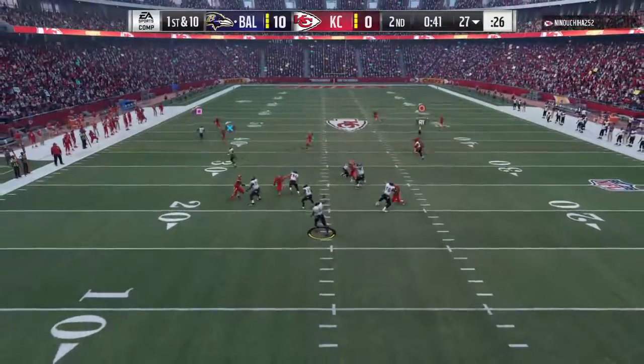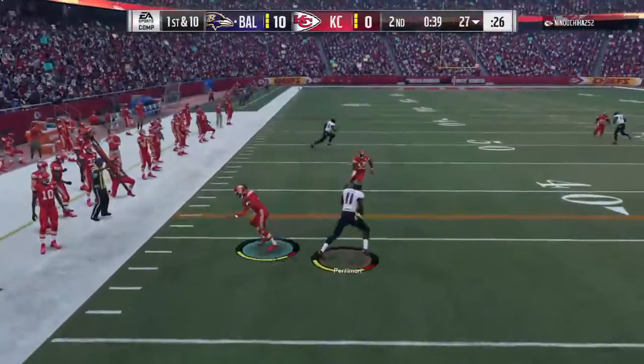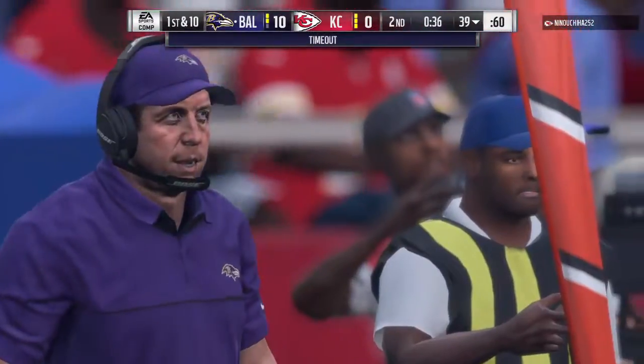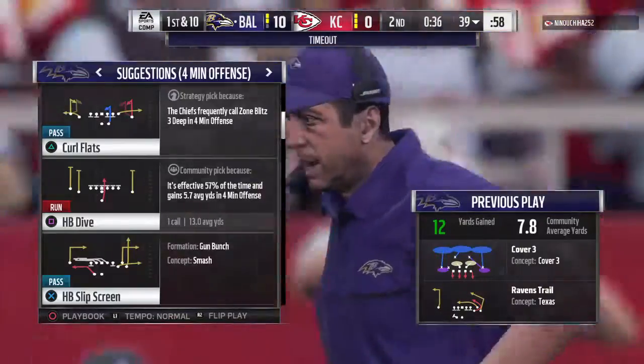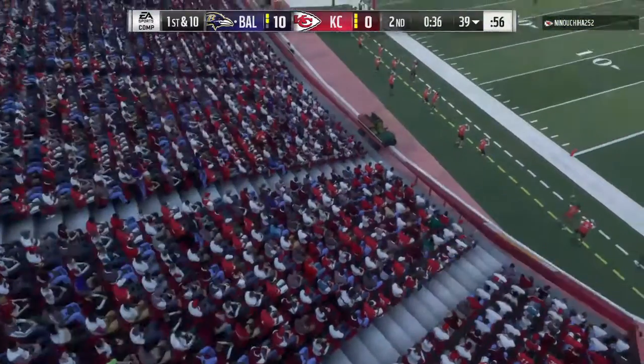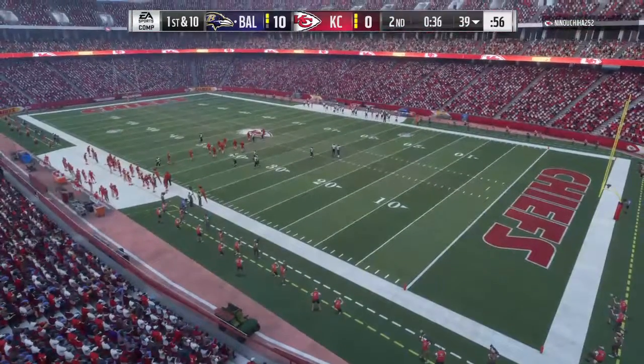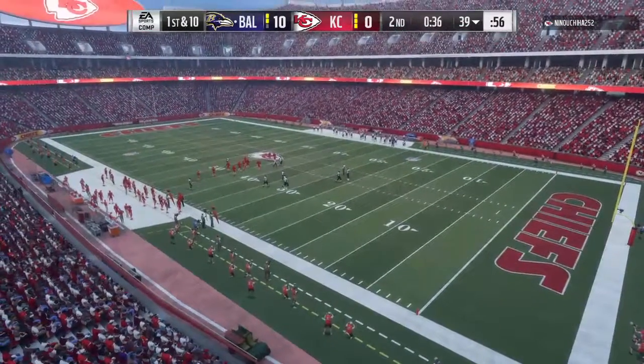First and 10, and Flacco looking to throw. That's caught out left by Perriman. And he gets this one just shy of the 40. They'll mark him down at the 39. And now we won't see a play on first down. We're going to get a timeout instead, as it'll come with 36 ticks to go in half number 1.